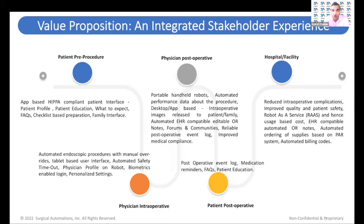Now, this app has all the features, for example, what to expect, FAQ, checklist-based preparation, explaining each and every step, what it means. It even has a family interface. Now, from a physician perspective, the most important thing is these are automated. The user interface is a wireless tablet. Imagine operating on someone using your iPad. That's the user interface.